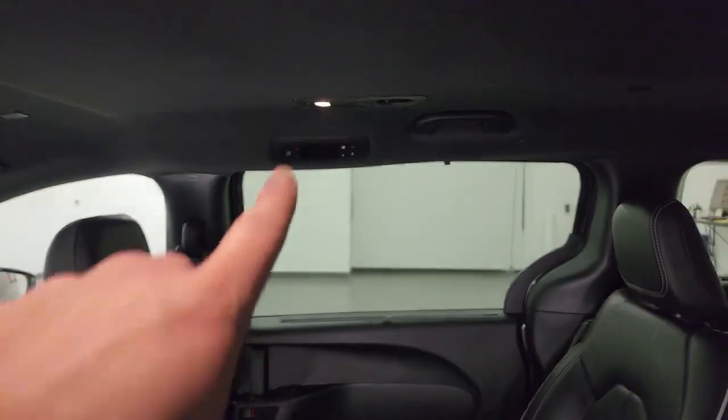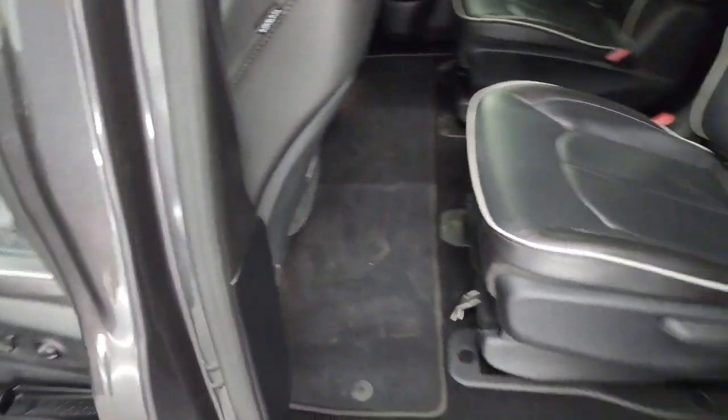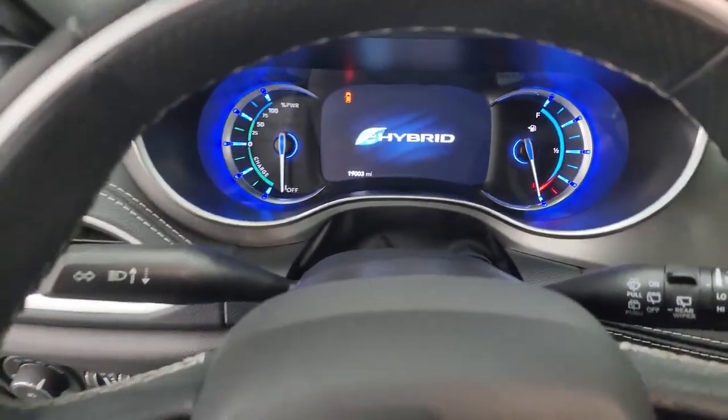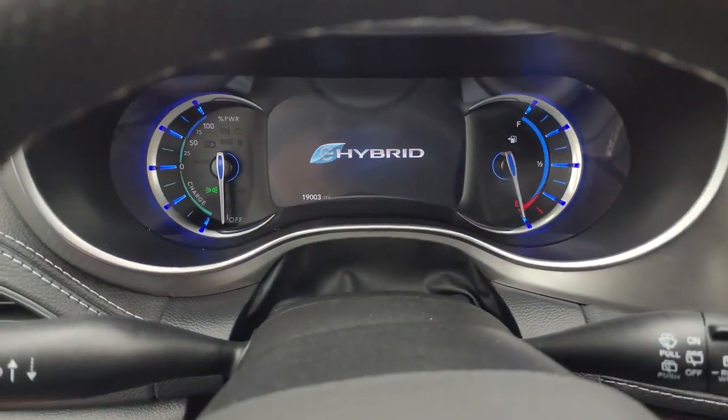You also have rear air controls up there. Get this door closed, press that button, and there you go. We'll hop inside, check out the miles, the radio, and everything that this van has to offer on the interior. See that this one has 19,003 miles on it.